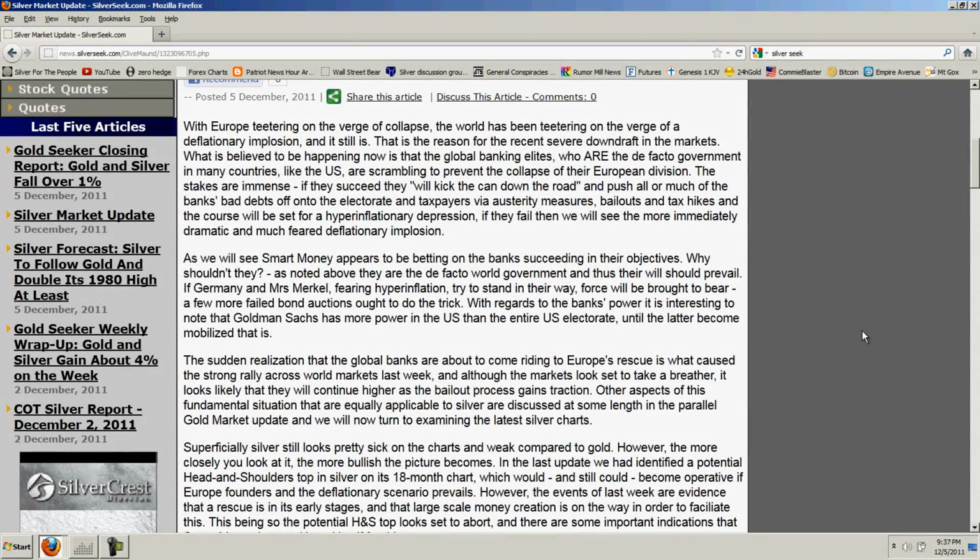The stakes are immense. If they succeed, they will kick the can down the road and push all or much of the banks' bad debts off onto the electorate and taxpayers via austerity measures, bailouts, and tax hikes, and the course will be set for a hyperinflationary depression. If they fail, then we will see the more immediately dramatic and much feared deflationary implosion. As we will see, smart money appears to be betting on the banks succeeding in their objectives.